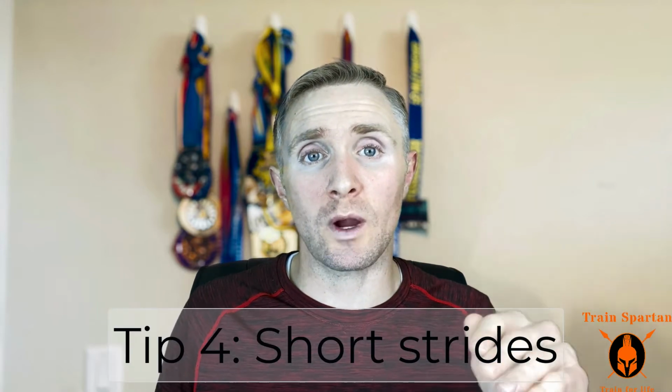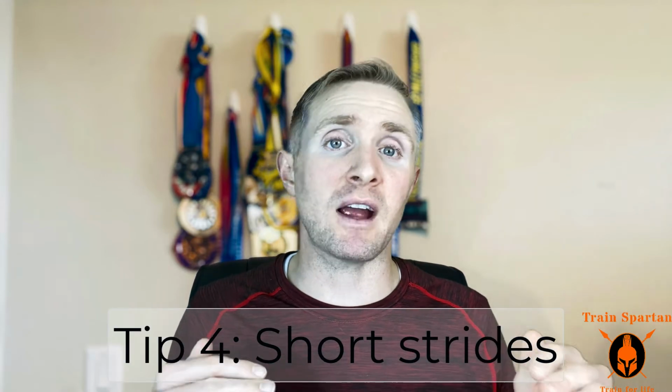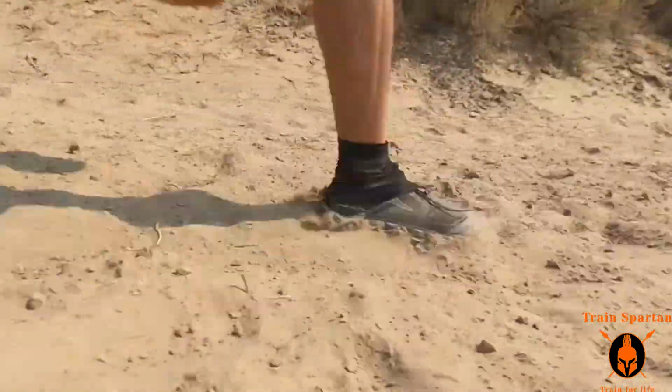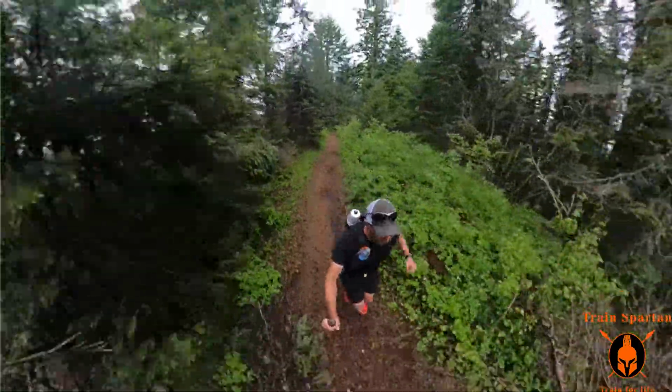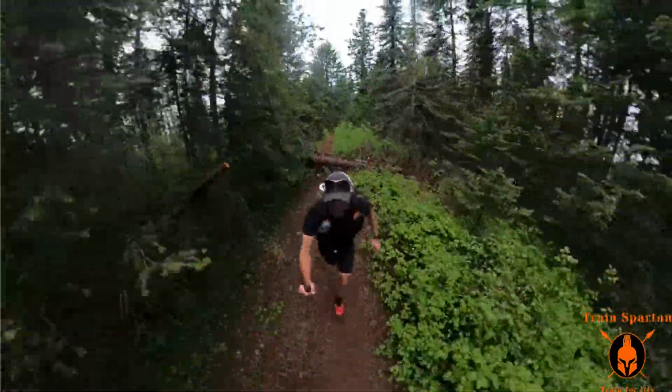Tip number 4 is you're going to use shorter, quicker strides. So when you're running on flat surfaces, you get used to having a pretty similar distance between each step that you take. And so when you're going down steeper terrain on these trails, you want to take quick steps, because what you're going to have to learn how to do is vary your steps, because you might have to take longer strides to get over a rock or a root and then do a short stride so that you can miss the next one coming up with your other foot.